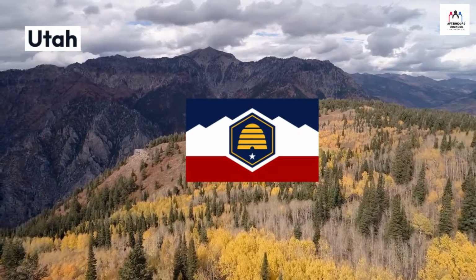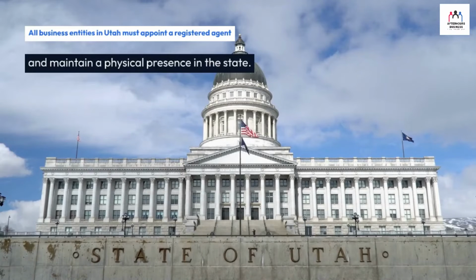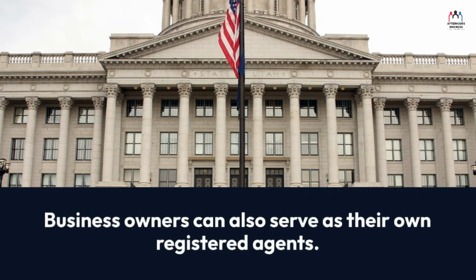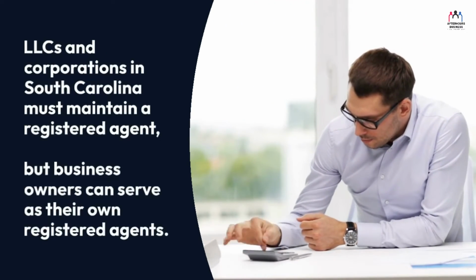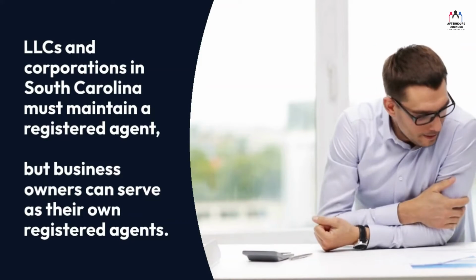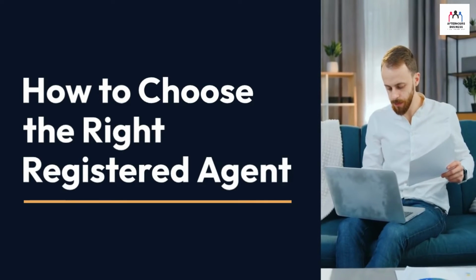Then, Utah. All business entities in Utah must appoint a registered agent and maintain a physical presence in the state. Business owners can also serve as their own registered agents. Final and number 10, South Carolina. LLCs and corporations in South Carolina must maintain a registered agent, but business owners can serve as their own registered agents. Now, let's understand how to choose the right registered agent.